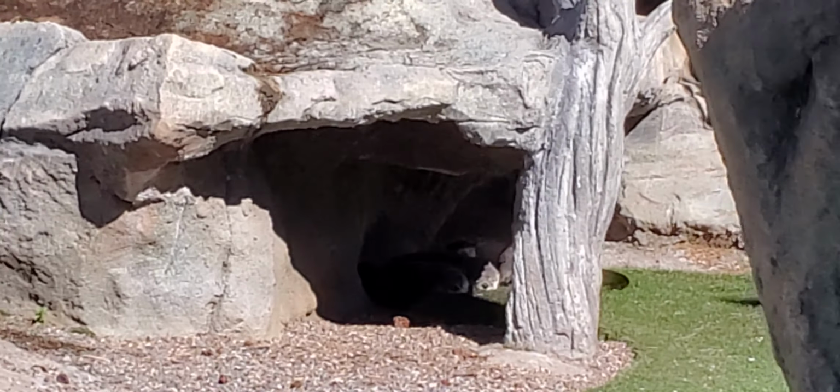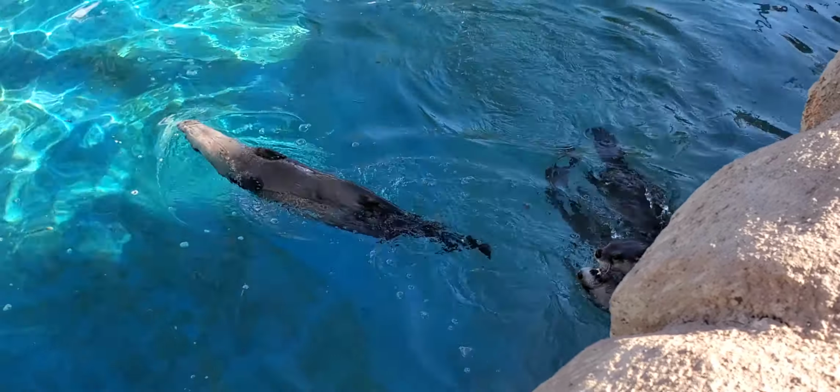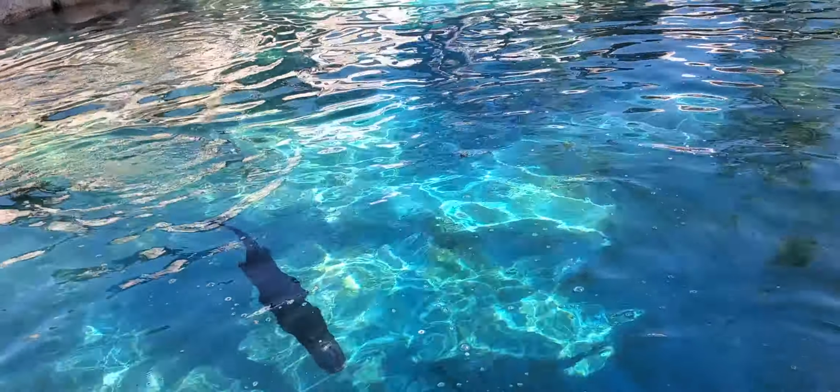And then I also got some pictures of them swimming, and also a close-up of my daughter watching them and videotaping them, which was special to me. But I'm going to try and not over-talk through every animal you see. Let's see how well I do.